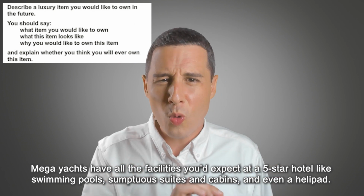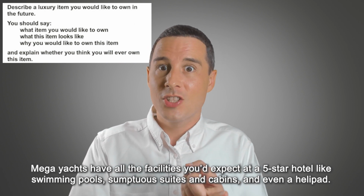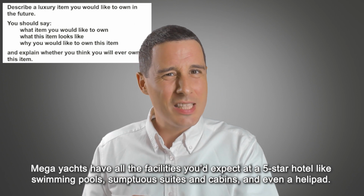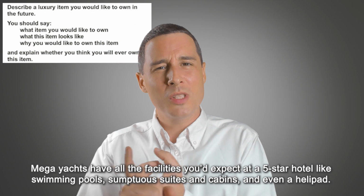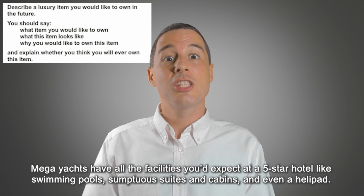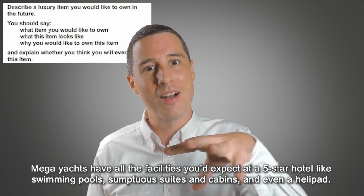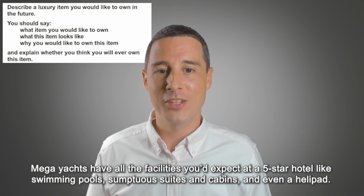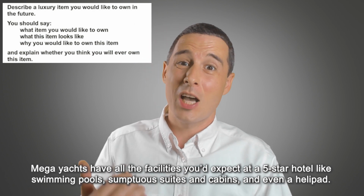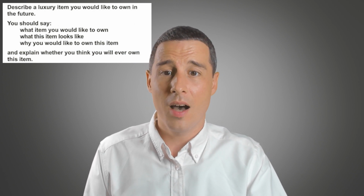Mega yachts have all the facilities you'd expect at a 5-star hotel, like swimming pools, sumptuous suites and cabins, and even a helipad. A nice adjective there to notice, sumptuous. Sumptuous suites and cabins. Now, sumptuous here just means very, very luxurious and expensive looking. And of course, we've got that extra idea at the end of a helipad, a place where a helicopter can land on the yacht. So we've described what this mega yacht looks like a bit, and then it's time to move on to that third cue, why you would like to own this item.